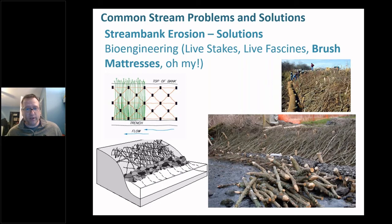So in the picture here on the bottom, you would actually put some more soil on top of that, and they would root from that. They'd be watered down pretty good. They'd actually root from that, but the advantage is providing this kind of cover on the bank and protection while they're being established, while the roots are developing. This is usually done on larger projects. They did one of these in Cuyahoga Valley National Park on the Cuyahoga River a few years ago.